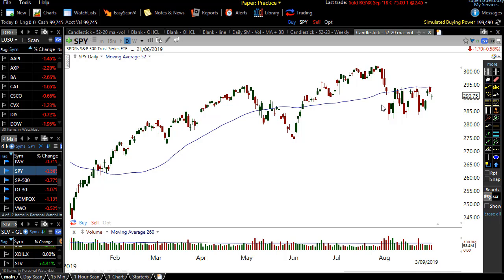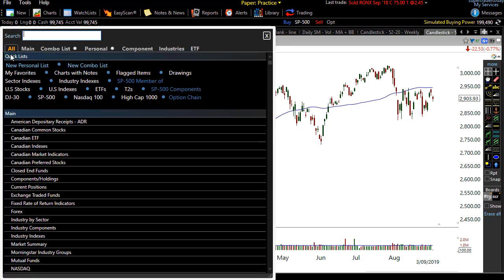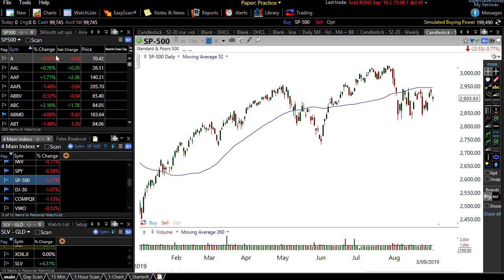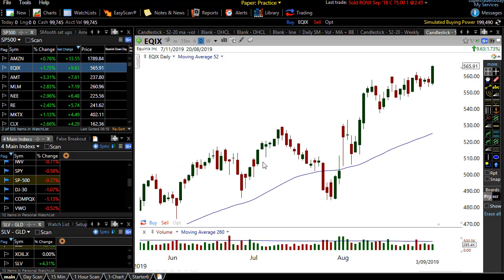So never make the assumption that just because the S&P 500, right? Or actually not, let me just do this here. Here's the S&P 500, all right? Looking pretty weak. If I bring up the S&P 500 index and I change it from here to here, right? Look at this one here.